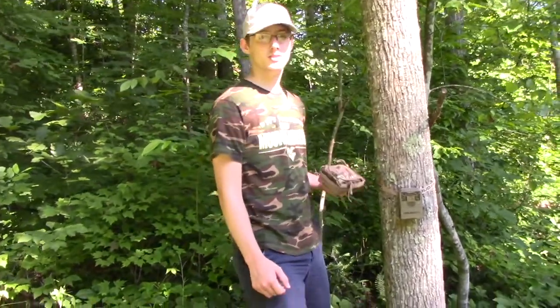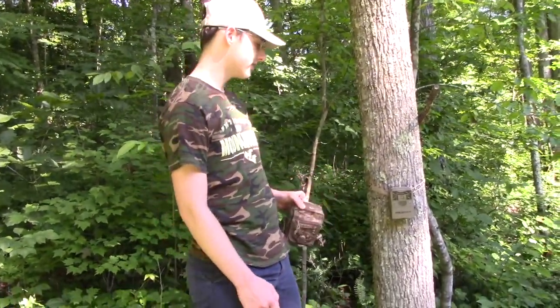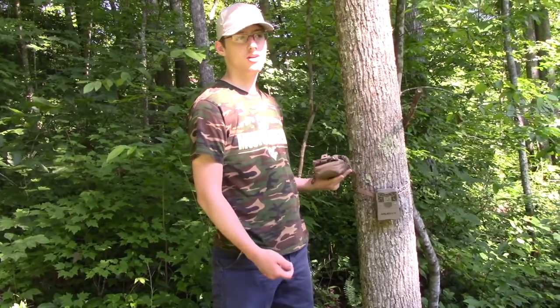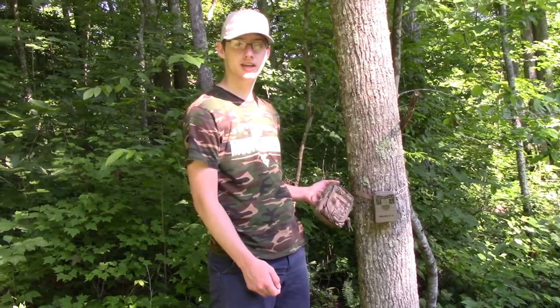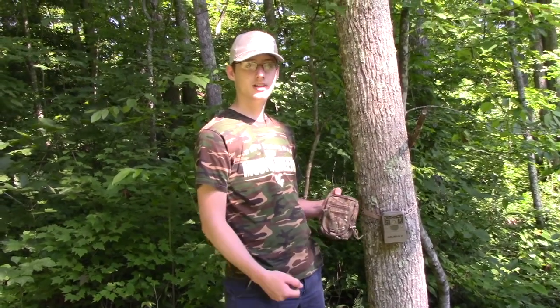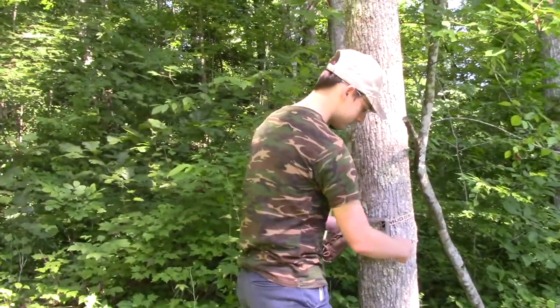One of the things we have to do here today is change out the card in the camera and then check the batteries. And we try to check the card every 7 to 10 days, because the information and the pictures that we get off of these cameras are very vital to our hunts and how we go about hunting and what we do to set up.